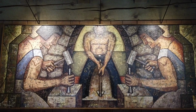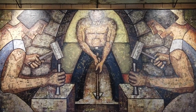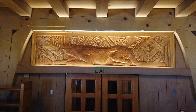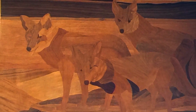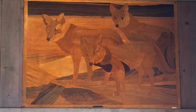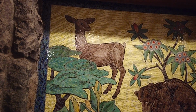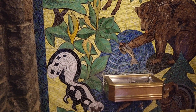To me, the workers depicted in this mural represent the many artisans who worked to build and decorate Timberline Lodge. Pick and shovel wielders, plumbers, carpenters, stone cutters, steam fitters, painters, mosaic artists, wood carvers, cabinet makers, metal workers, leather toolers, seamstresses, and weavers all contributed to the project. 100 workers were on site at any one time during the building and furnishing of the lodge.